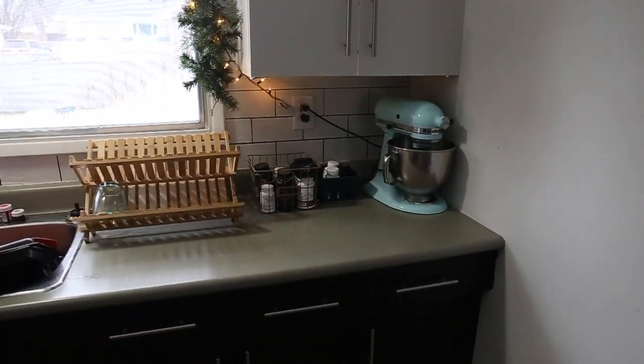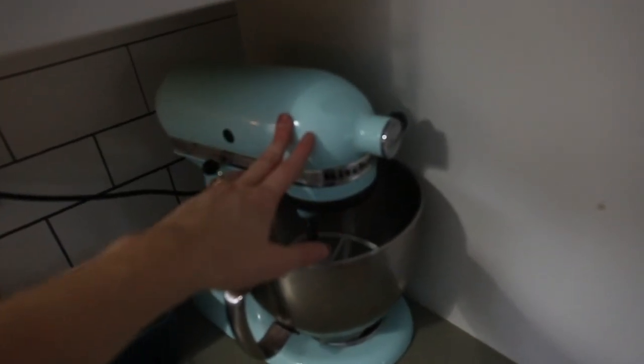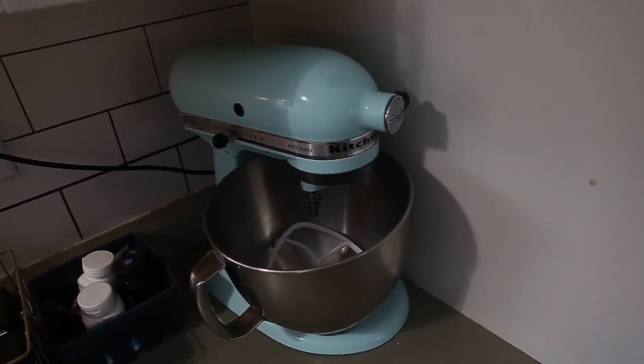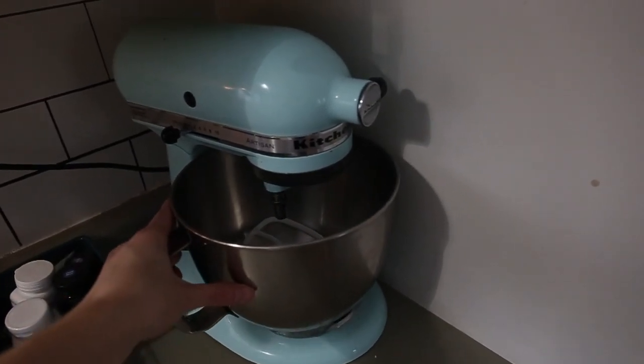So I'll just start by showing you guys the counter space. So I have my KitchenAid mixer out. This was in the closet just temporarily. I do love having this out, plus I don't really have a spot for it to be put away anyway, so it just sits here and I find that I use it more when it's sitting out.